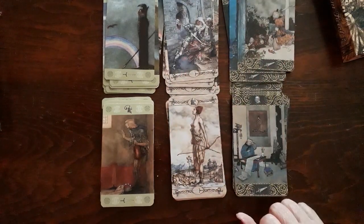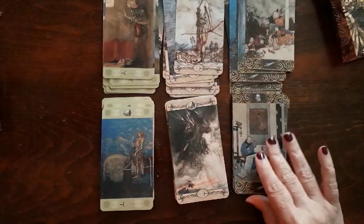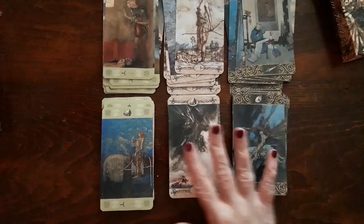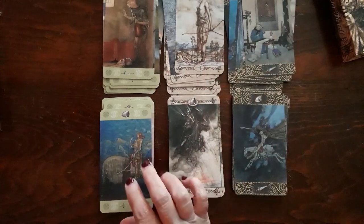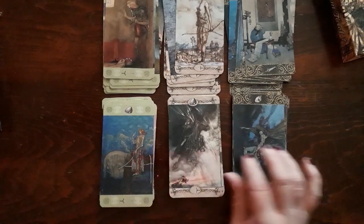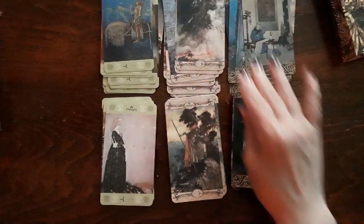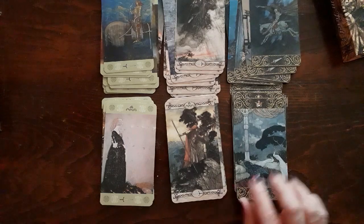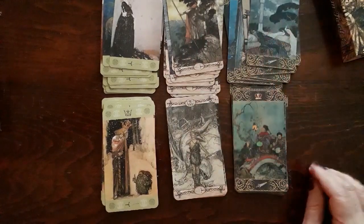Here we have our Page of Swords. The Knight of Swords. With these decks too, the Bauer is a little brighter in coloration. The other two tend to be a little darker, so you need good lighting to see the cards clearly. I'm not sure it's showing up the best way. So this is the Knight of Swords. The Queen of Swords. And the King of Swords.